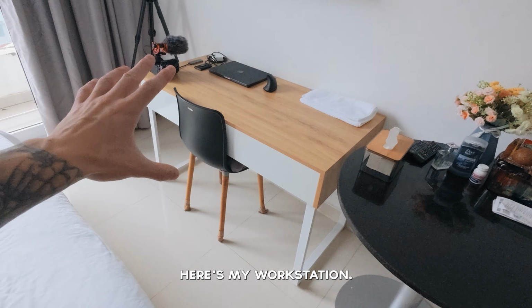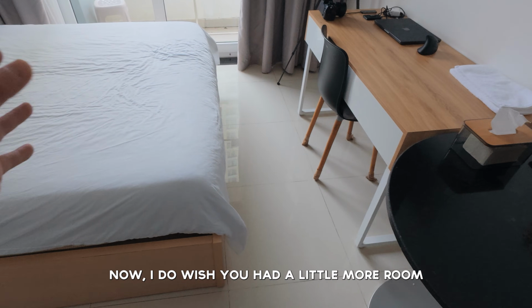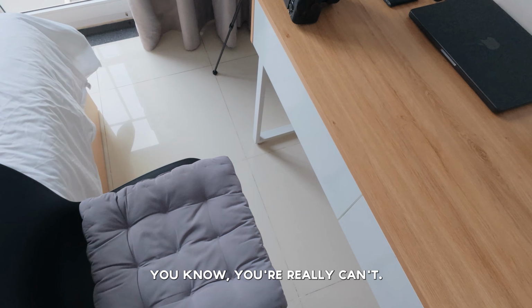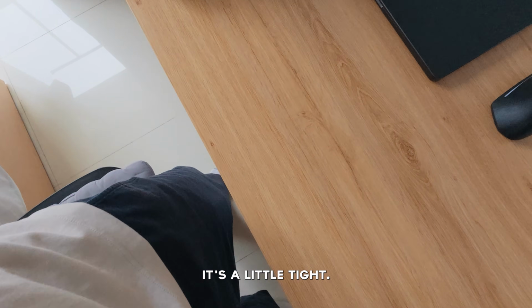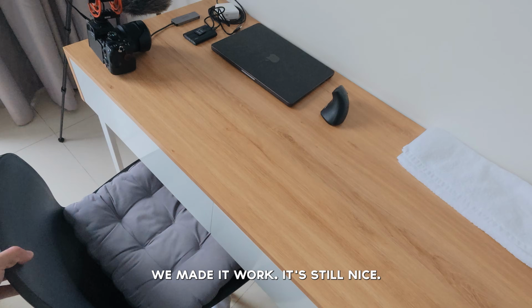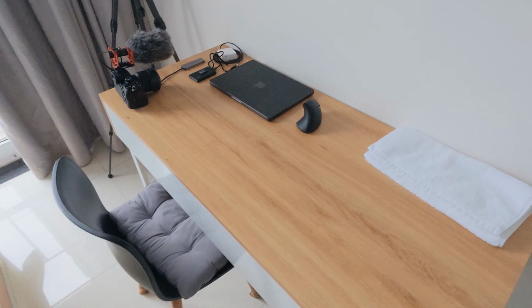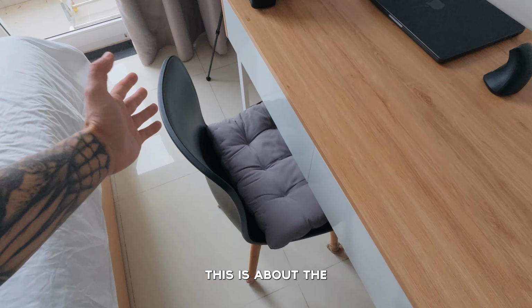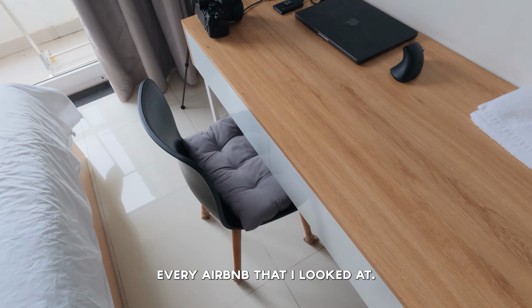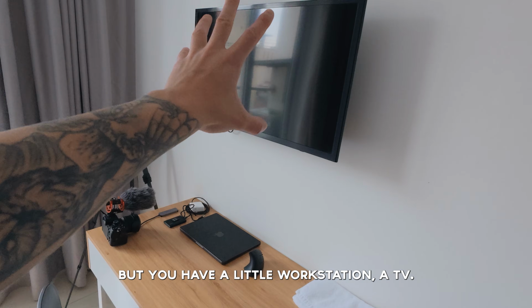Here's my workstation. Now, I do wish you had a little more room here. It's a little tight in here, but that's okay. We made it work. It's still nice. This is about the similar chair you're going to get at almost every Airbnb that I looked at. But you have a little workstation, a TV.